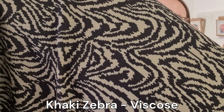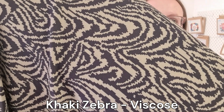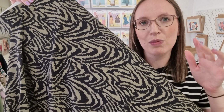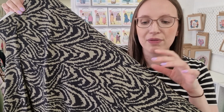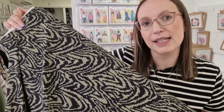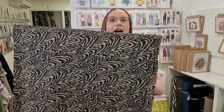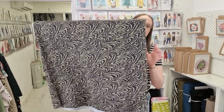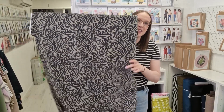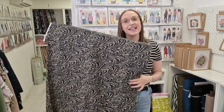So khaki coloured background with a black zebra style pattern all over it. I would say in real life the green is warmer. I think the camera is washing that out a little bit. It's a slightly warmer khaki green. I'll step back for you so you can see the overall design of this. But yeah, I can really see this as a co-ord.